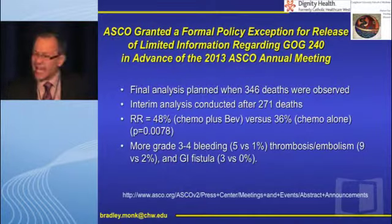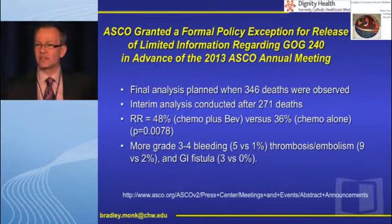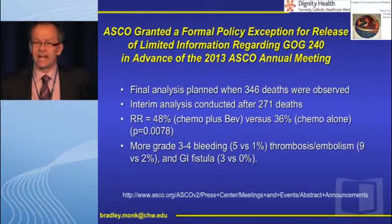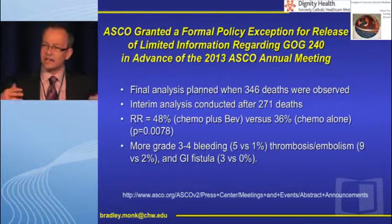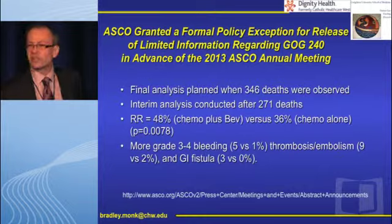Okay? And then, this is the only abstract that has been released by ASCO this year. So we sent the abstract to ASCO. ASCO abstracts are generally embargoed to May 15th. They said that we can't embargo this. So they made a formal policy exception and released this, what we call GOG 240, adding Bev to chemotherapy on the ASCO website, and showed just what I said, including not only an improvement in overall survival, but an increase in response rate.